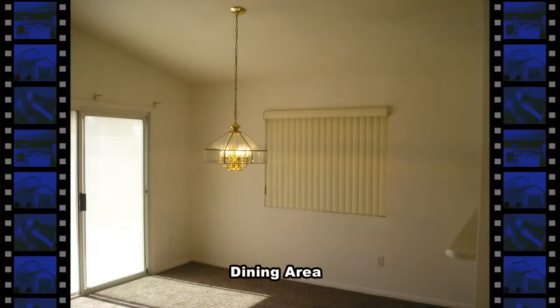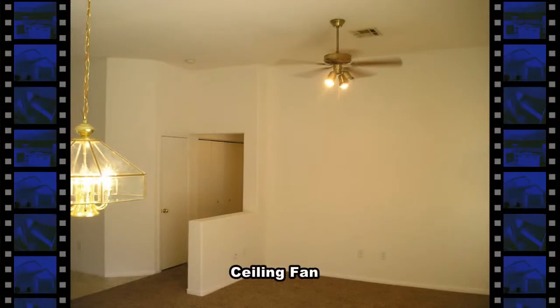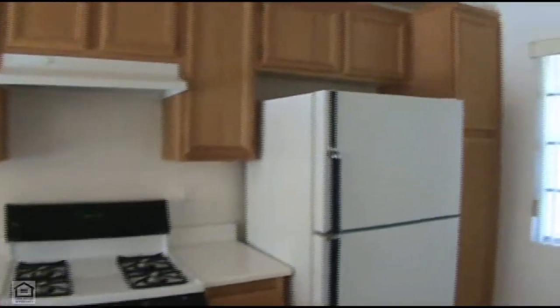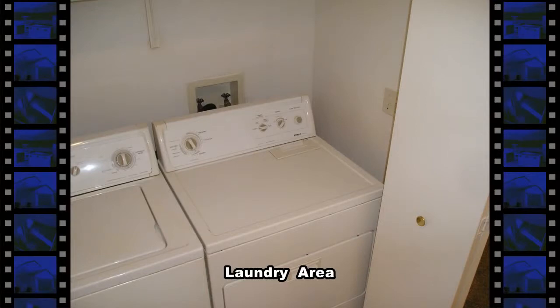The dining area has a nice chandelier and a patio door to the yard. The kitchen has a breakfast bar and all the appliances and room for a table and chairs. The laundry area has the washer and dryer included.